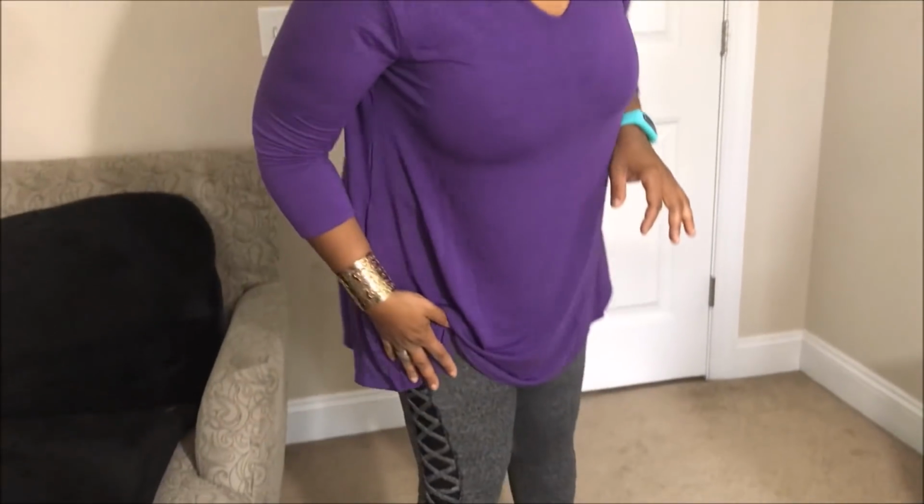So they fit a little higher in the front than they do in the back, and they're just a little low rise for me. So if I had a choice, I'd probably have them up under my bra strap, but that's just my personal preference to keep everything here sucked in. But the feel is nice, and I do like this.